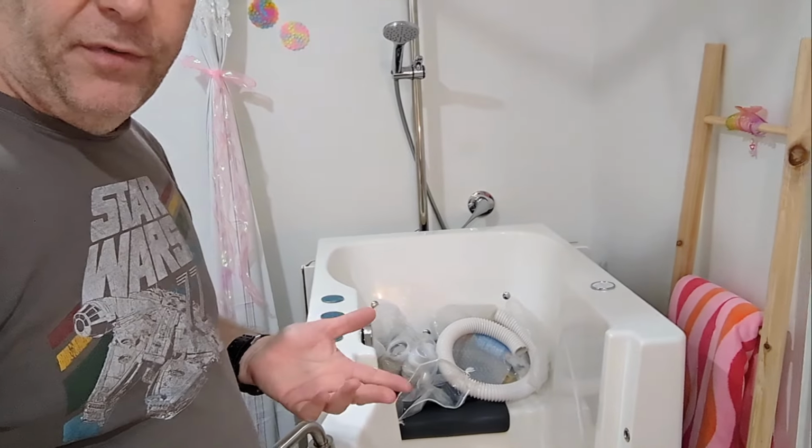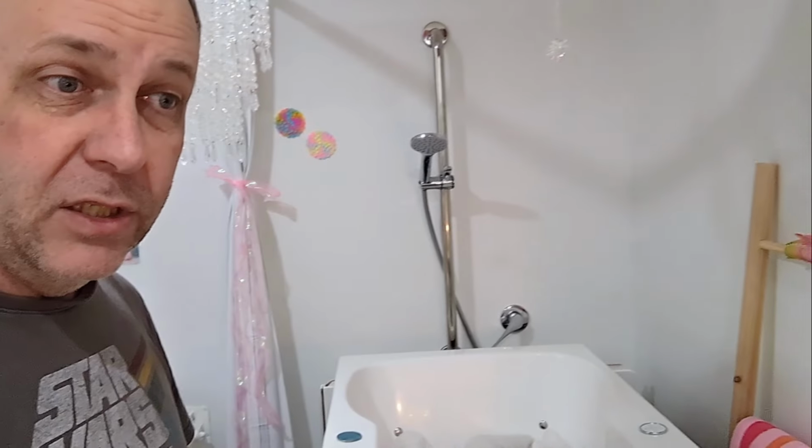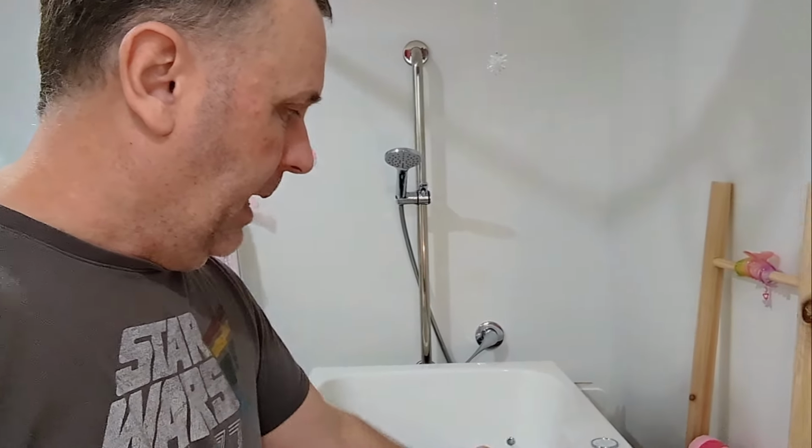Now, because it takes a while to fill up a bath, it's got these little jets which are for hot air initially to keep you warm. So if you've got thermal dysregulation, it keeps you warm whilst you're waiting for the water to creep up. And then they provide a jet feature, so spa function. So that's all cool. That's really good.